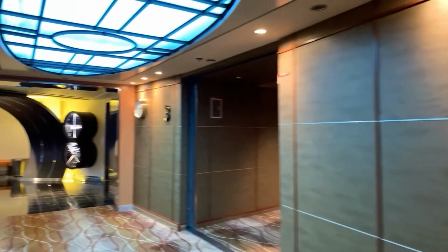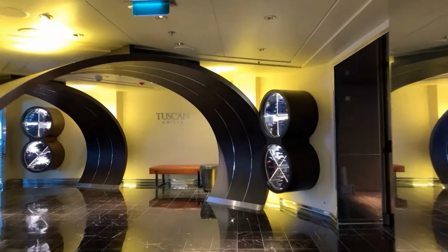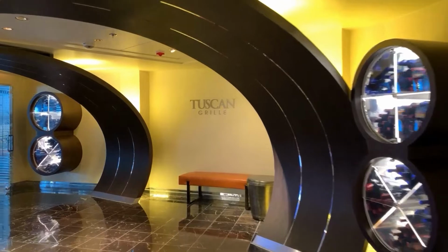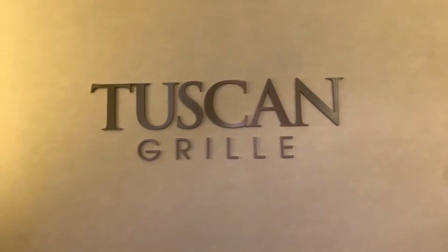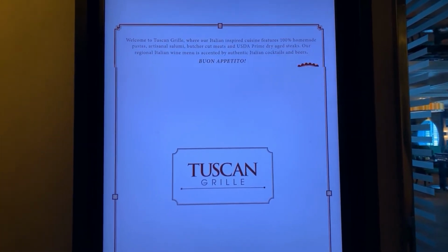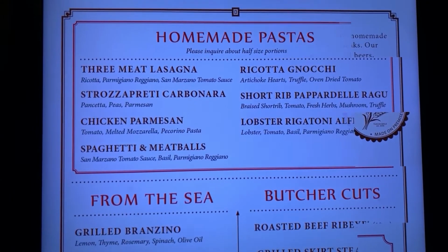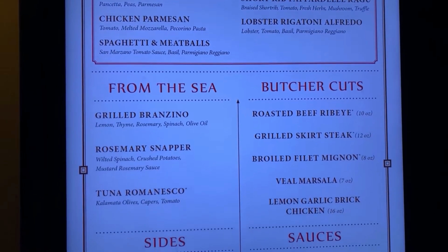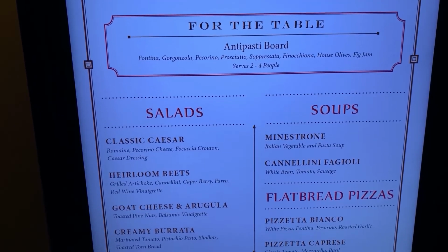And then on the opposite side of the conference center is one of their specialty restaurants, Tuscan Grill. This is the Italian-inspired restaurant. It's just behind the elevator bank on deck 3, just off of guest relations. And here's a quick shot of their menu board. John and I have eaten at Tuscan on the Equinox many times. Sorry, it's a changing board, so it's hard to capture.